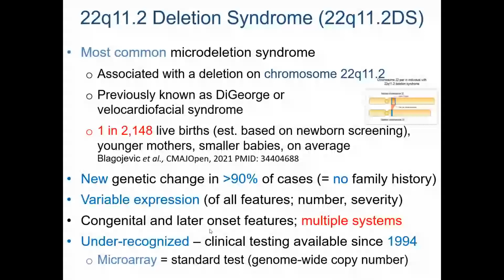It's a new genetic change in over 90% of cases, which is because of the structure of the human genome. That is, there's no family history. There certainly may be a family history of congenital cardiac disease because congenital cardiac disease is so common in the general population, but there does not need to be. There's variable expression of all features, which I already mentioned, both the number and the severity, and involving multiple systems, and it remains under-recognized, as I mentioned.